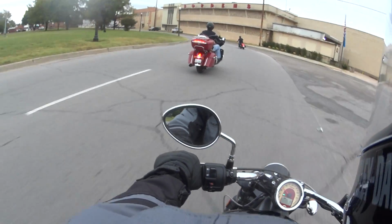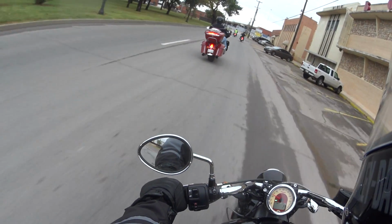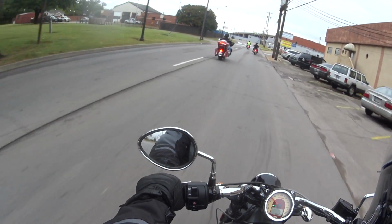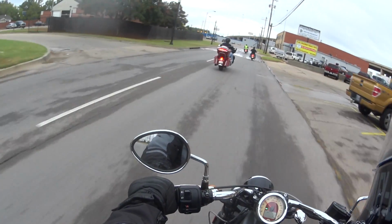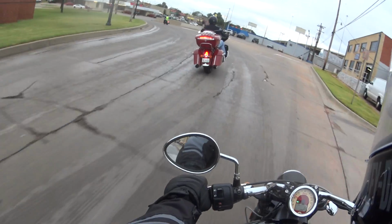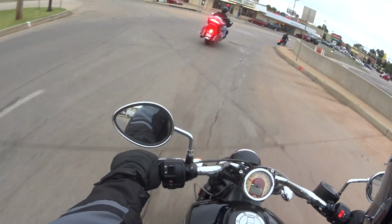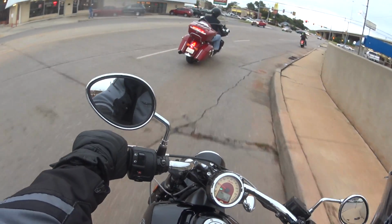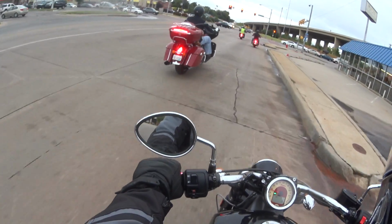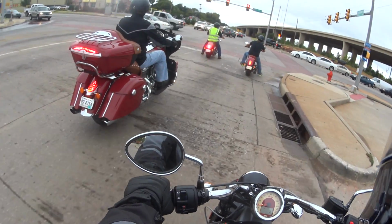Oh, it goes through a nice... That feels pretty good right there. Very responsive in the turn there. A little bit of rain out here today, unfortunately, but hopefully it won't ruin anything. Downshifts nicely. Like that. Alright, I'm going to get some interstate riding here real fast. Let's see how that goes.